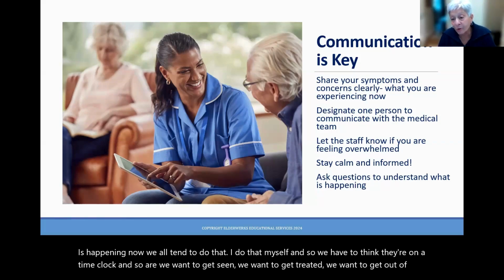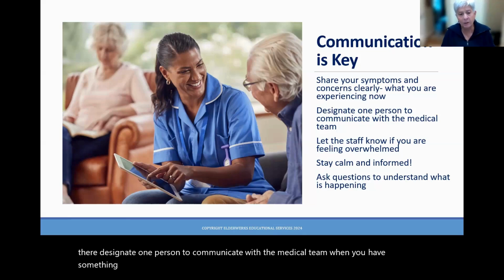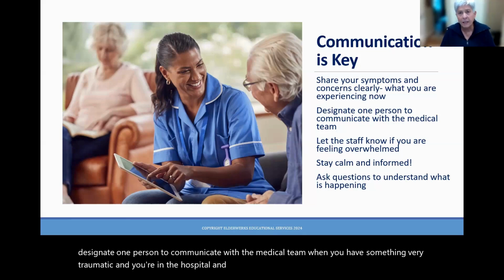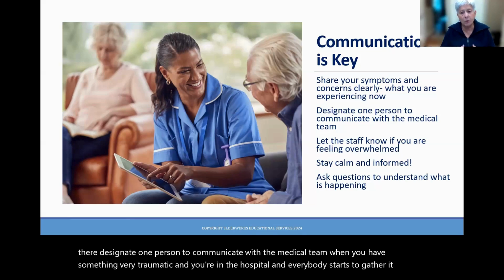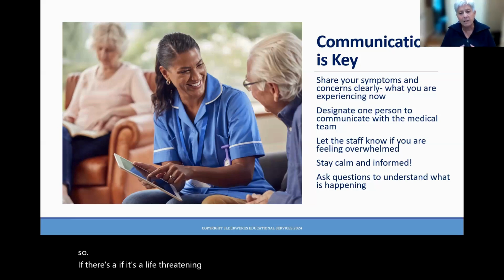Designate one person to communicate with the medical team. When you have something very traumatic and you're in the hospital and everybody starts to gather, it can get very confusing. So if it's a life-threatening thing in the emergency room, assign one person to get the information and let them decipher that to the family.